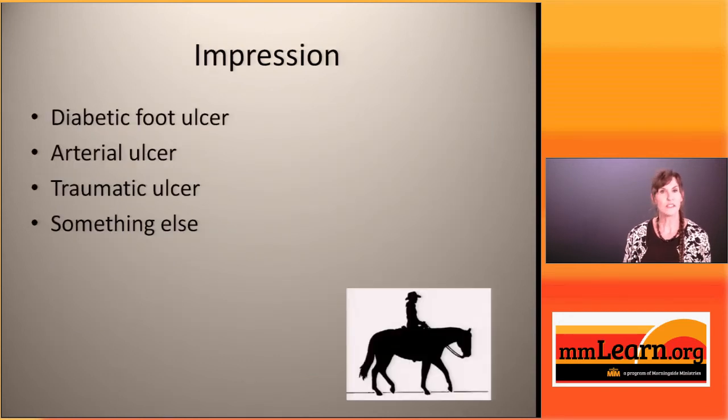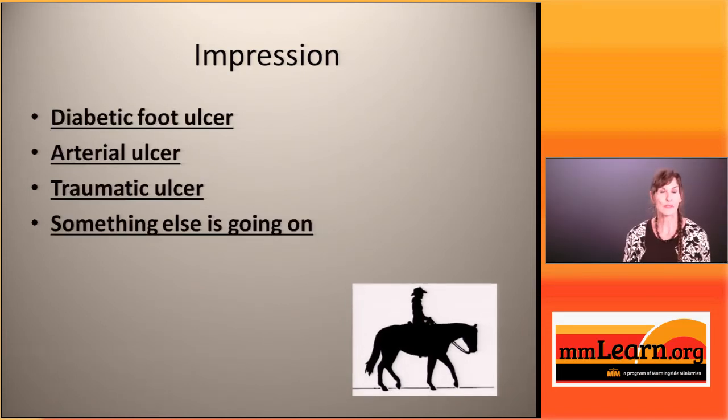So, is this a diabetic foot ulcer? Is this an arterial ulcer, a traumatic ulcer, or do you think something else? It's a little bit of everything, actually. This is one of those situations where sometimes it's not always clear what's going on. We know the patient is diabetic, so that's a contributing factor. However, the wound is really more in between the digits, which is consistent with an arterial type of wound. But he has a history of ill-fitting shoes, so there's some trauma as well.